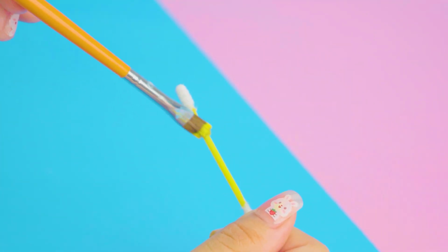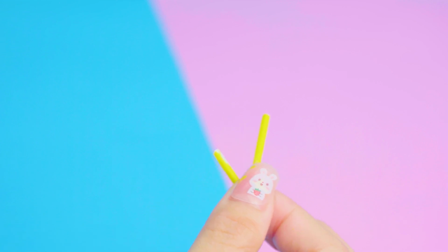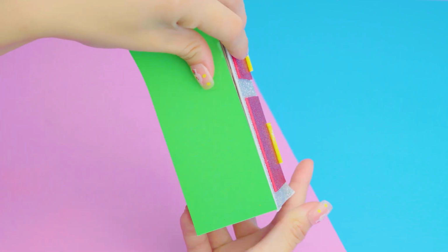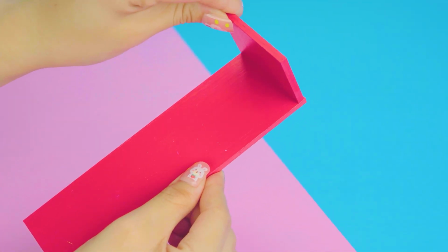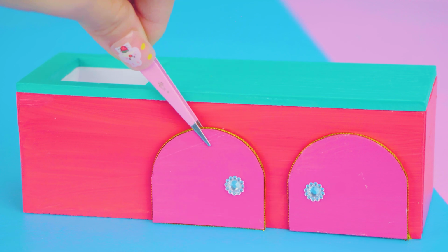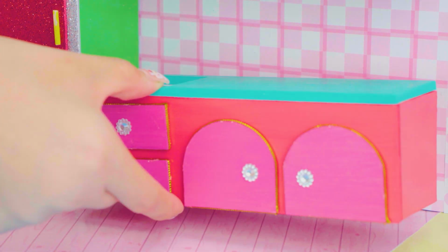Snap and cut it to make the refrigerator handle. Next, I will make a pink kitchen for this house. Elsa can cook and organize parties when she invites her friends too. Using colorful foam to make the kitchen cabinet. Put it here.